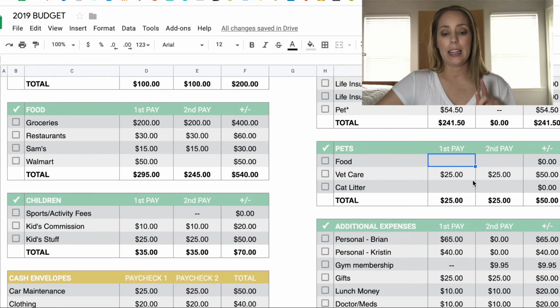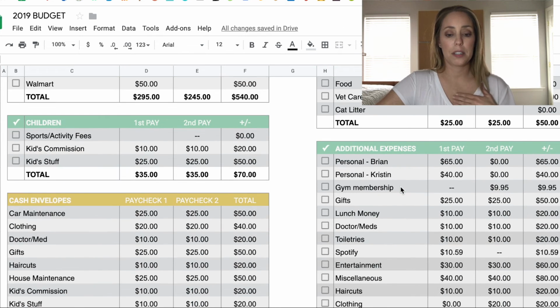I don't think we're going to get it this month though, because we still have a bunch of containers of normal litter down in the basement, but I think next month we'll probably be trying that. Next is our personal amount.